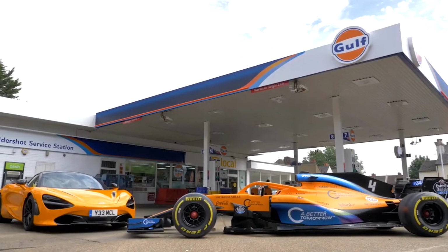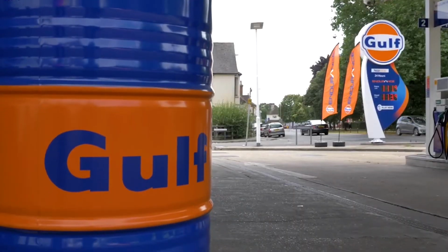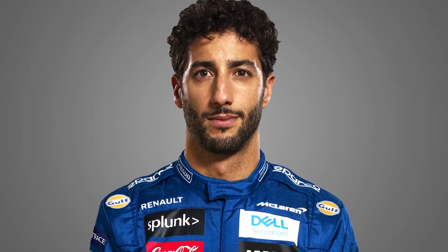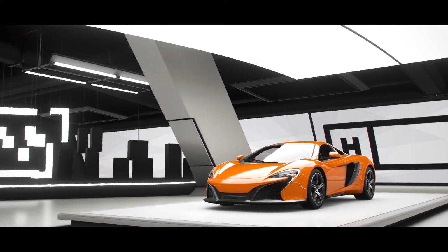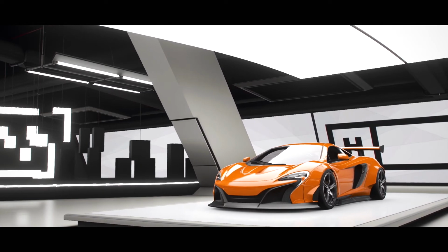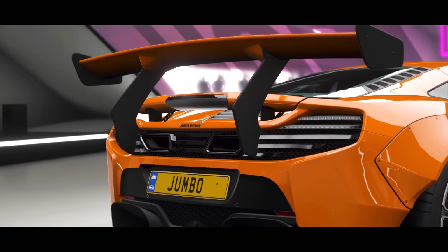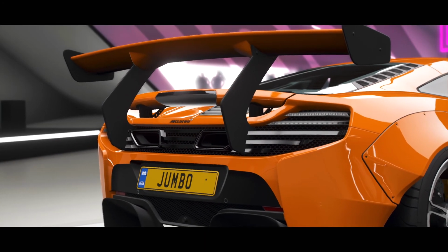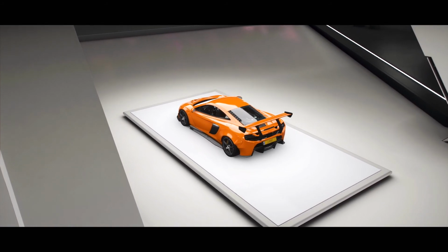Another component that I wanted to add to this livery design is their drivers for the 2021 season, in Daniel Ricciardo and everyone's favourite Twitch streamer, Lando Norris. Lastly, we need a McLaren to do this design on, and it was a no-brainer really, as I've chosen the 650S Coupe purely because it has a Liberty Walk body kit on it with a massive wang. Oh yes. Right, so that's pretty much everything that you need to know about this design, so let's get on with it.